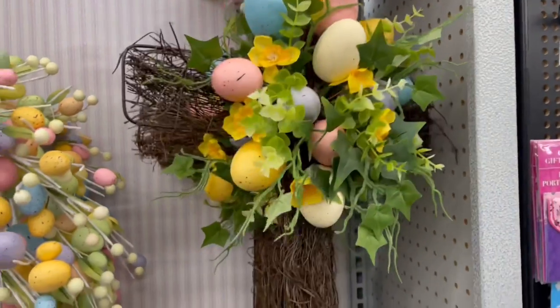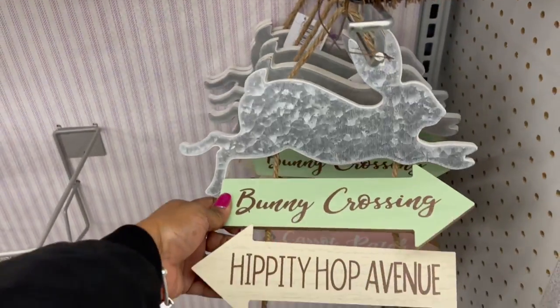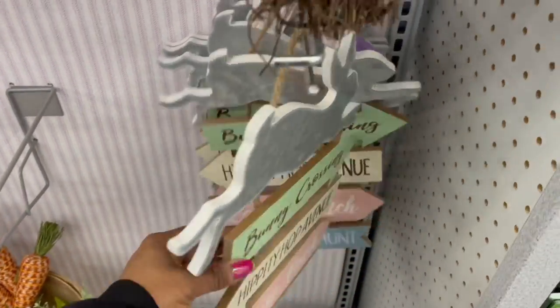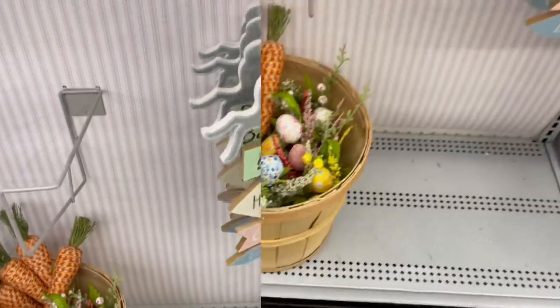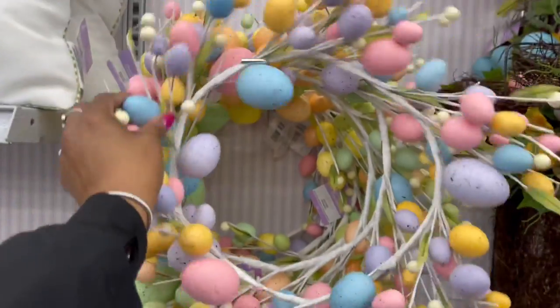Here's the cross here with the eggs up top. That's cute. Look at this one with the galvanized bunny up there. Bunny crossing Hippity Hop Avenue, Carrot Patch, and Easter Egg Hunt. They got that going on. I don't see a price though on there. Oh, they have this down here. These carrots and stuff in here. And the basket I like for apples. Oh, and this one right here.